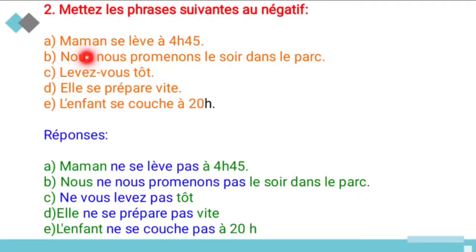First one is what? Mama se lève à 4h45. It means mama gets up at 4:45. And the answer is what? Mama ne. You have to use the negative word before the reflexive pronoun here: ne se lève, and pas after the verb conjugation, à 4h45. It means mama doesn't get up at 4:45.